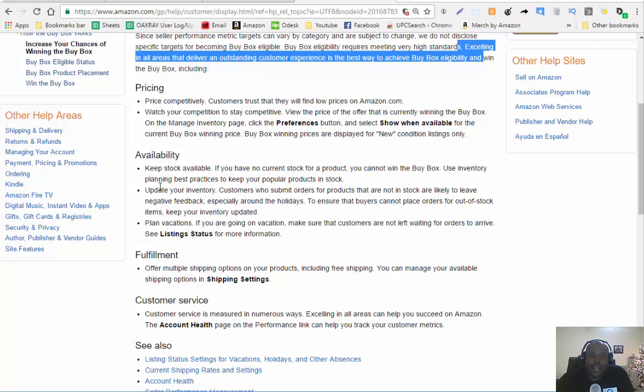You can also have different fulfillment options. So one thing about having a Prime listing, selling on Amazon FBA, is that the buyer can choose next day, they can choose second day air, or they can choose just the standard ground shipping. And often merchant fulfilled sellers don't offer all these options. So Amazon wants the customer to have many options so that they can get the item quickly if that's what they need. The last one is going to be customer service.